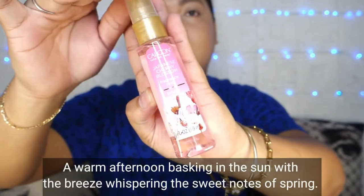Going back to our fragrance mist review, once again we have the Calgon. The first is the fragrance sampler set, with the blue packaging. It has four inside and costs 800, so it works out to about 200 each. These scents are familiar because I've been seeing them already. I also visited the Calgon website for the first time, and there are scents that are not available in the two sets I got. Without further ado, let's do the first scent, which is the Japanese Cherry Blossom.